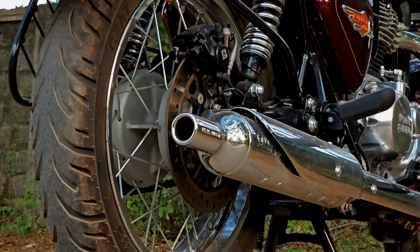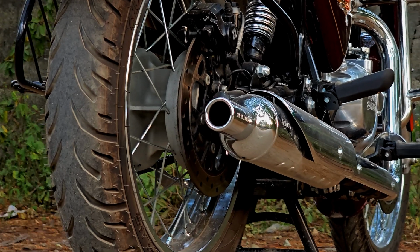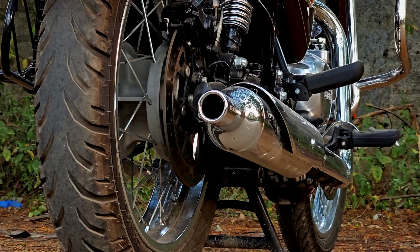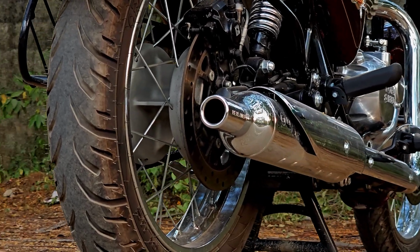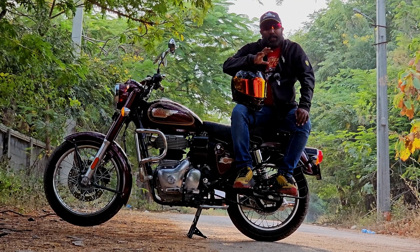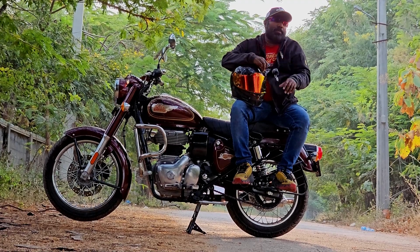Even the tires have been updated for the new Bullet, because you get a 19-inch front and an 18-inch rear with slightly wider rear tire. We now get a 120 section rear tire, which definitely adds on to a better road grip. Now talking about how this new Bullet rides. First thing, it is a much better motorcycle to ride if you're looking for a comfortable motorcycle.